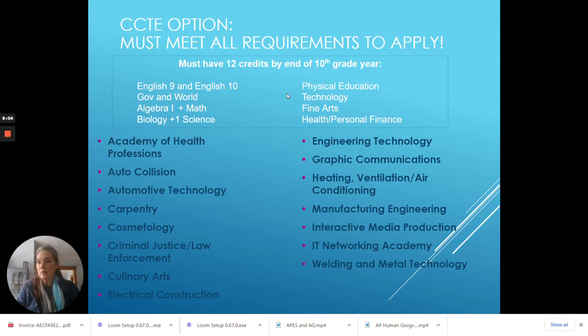It's very, very important that you finish this year strong and earn all 7 credits or as many as possible. English 9 and 10, government, you'll take world next year. So these are the important things to pass and have finished by the end of grade 10 so that if you choose to go to the Career Center, your application will be considered and you'll be eligible to attend.